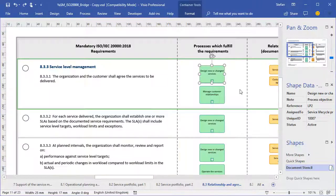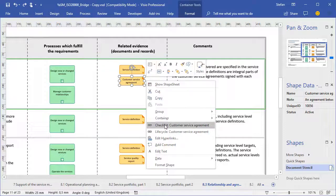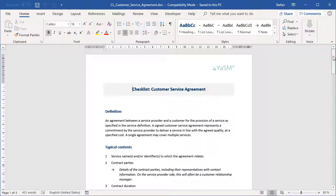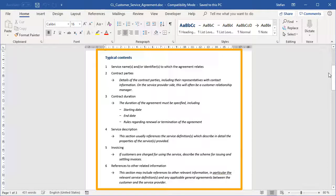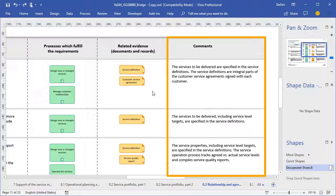We also need to take into account that your auditor will look for evidence that your processes do not only exist on paper, and if you are able to present a couple of documents, such as customer service agreements in this case, then you are usually in a good position. To help you in this respect, the YaSM ISO 20000 Bridge tells you what evidence should be in place, and again gives you detailed advice. For example, the checklist Customer Service Agreement describes the typical contents of such agreements. And of course you can use this as a template if you need to create this kind of agreement in your organization. Now let's close the checklist, and then let's take a look at the last column.